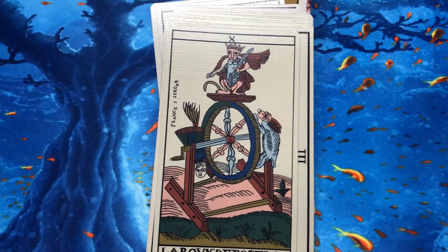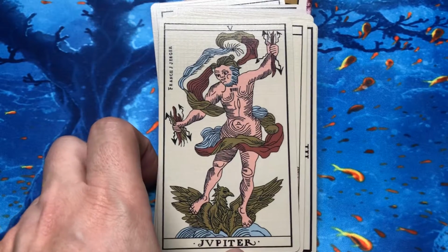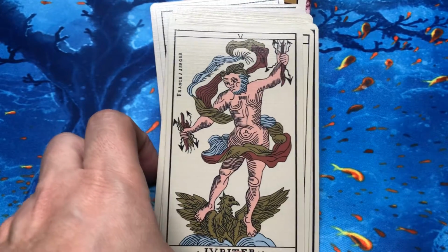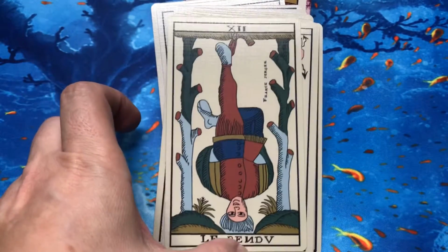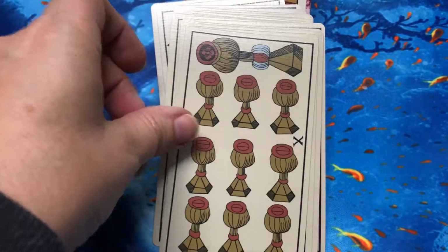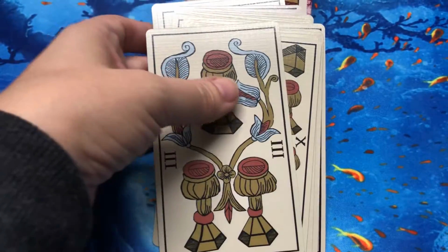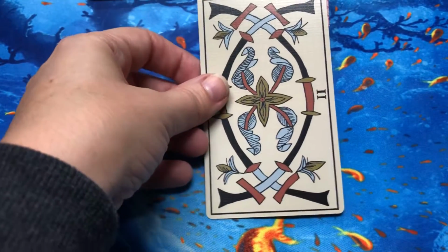I really like the muted colors of this deck. So here's one of this. This is the Jupiter card in place of the Hierophant or the Pope. I believe that's one of the things that marks a Besançon deck.